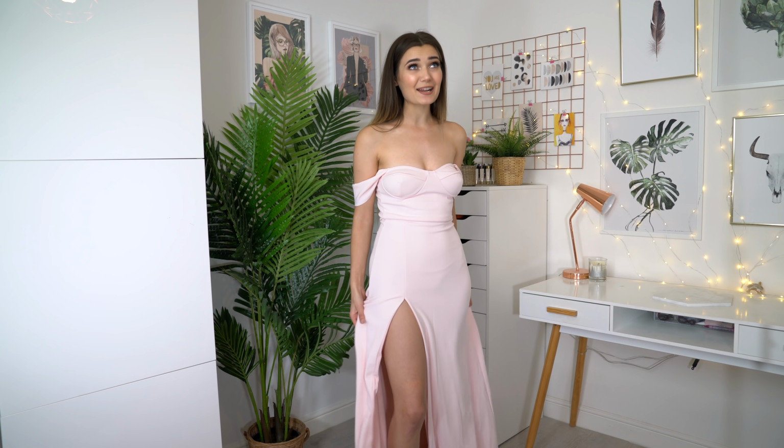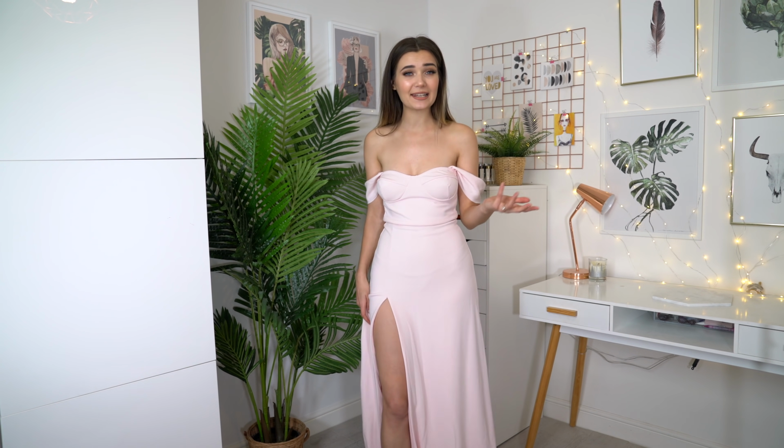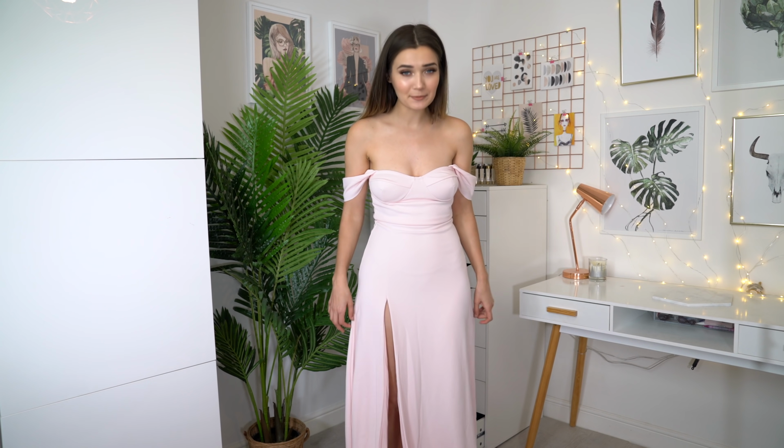I think I'm mostly impressed with the weight of this dress. It is actually really heavy, which definitely feels a lot more luxurious than a really thin fabric dress would. And I also really like the color. I like the fact that it's subtly pink, not too in your face, but at the same time not white, so that it doesn't look like a wedding dress.